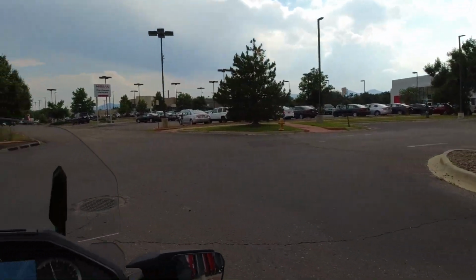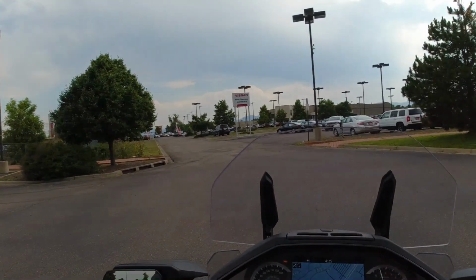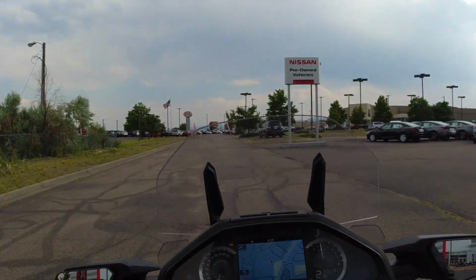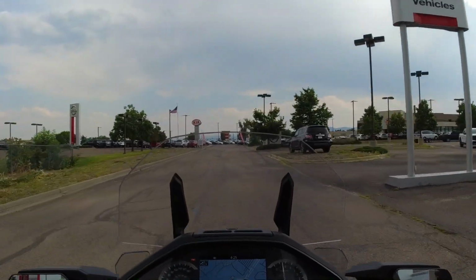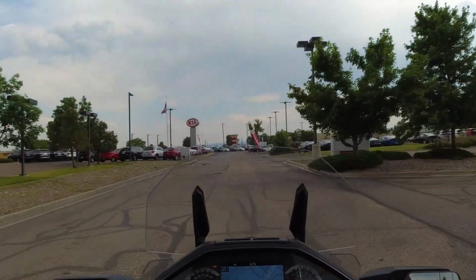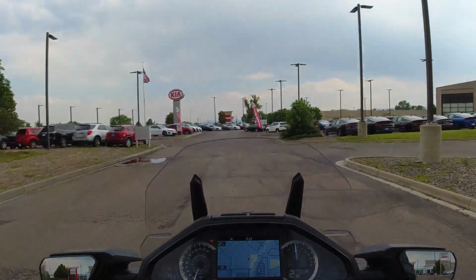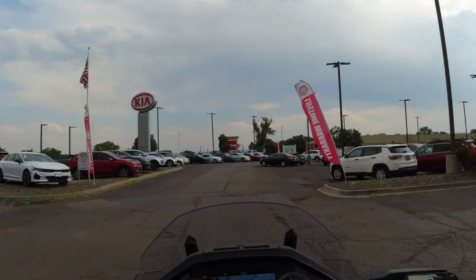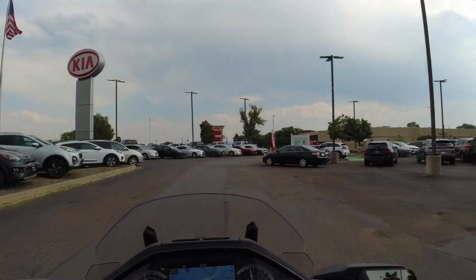First impression. This is really super sensitive. The throttle is super sensitive. I barely even touched it, and this thing just jumped right off the start. And he showed me where the button is. Check this out. We can actually lower the windscreen and increase the windscreen. How nice is that?